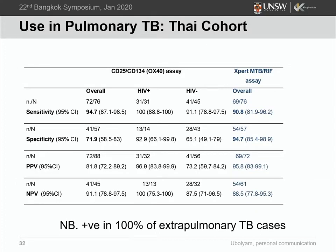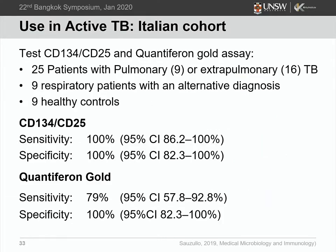And so we compared, in this case, to the expert, and the take-home message is that the sensitivity is slightly greater than the expert, but the specificity is slightly worse. But in the extrapulmonary TB cases, which the expert can't detect, this assay was positive in 100% of cases. And in fact, in a recent study in an Italian group that's just been published, a much smaller study, they found 100% sensitivity and 100% specificity. So we didn't work with these people at all. I just discovered this paper doing a literature review, and these are the results for QuantiFERON. So it seems to work in active TB as well.